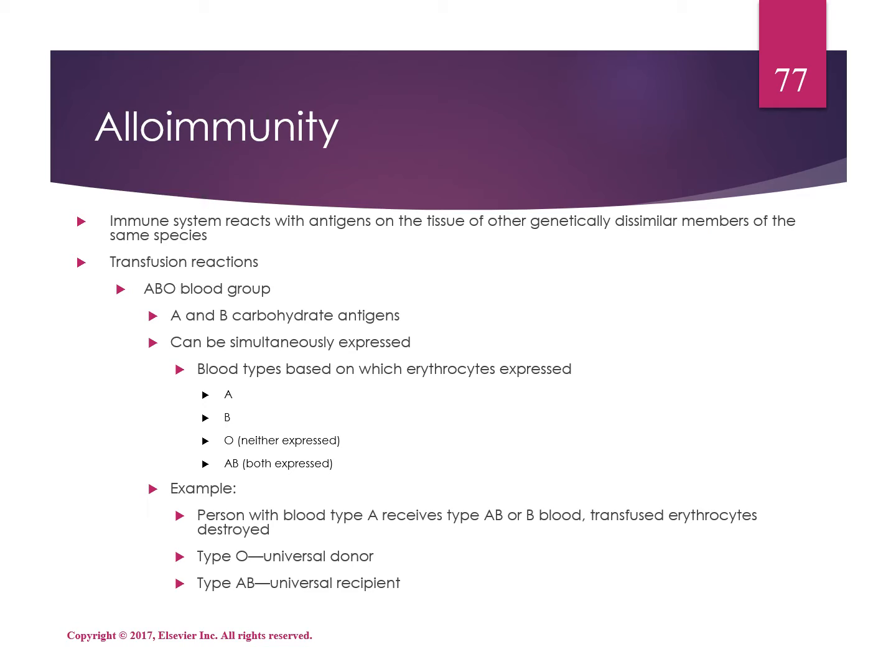Alloimmunity is an immune system reaction with antigens on the tissues of other genetically dissimilar members of the same species. Transfusion reactions: this is your ABO group. The A and B carbohydrate antigens can be simultaneously expressed, meaning somebody with blood type AB, or it can have neither, which would be O, or it can be just A or B only. For example, somebody with type A can only have type A blood, because they can't have AB or B, since their erythrocytes would destroy it.